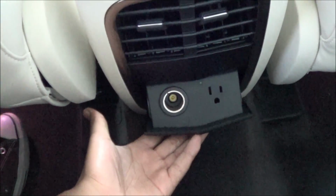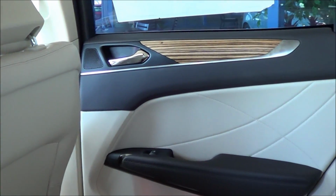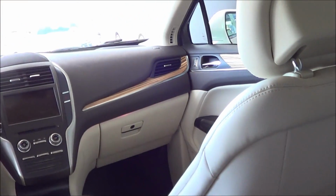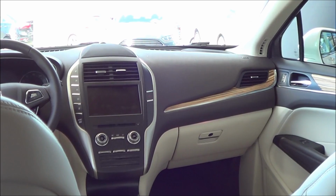You do have 2 power outlets right there, cup holders, rear center armrests as well. Very interesting design. Very luxurious. The seats are exquisite back here. They pretty much almost feel like a Lexus. You pretty much just soak into them, which I really love.